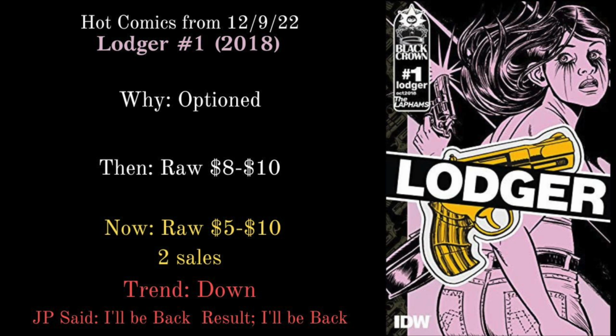All right, we got two option news books this week to talk about. First up is Lodger #1. This IDW comic was getting optioned and causing raw copies to go for $8 to $10, so about double cover, plus a 1,000% increase in sales. So yeah, it was like, oh, we gotta jump on this.